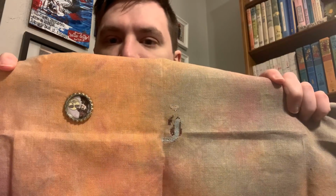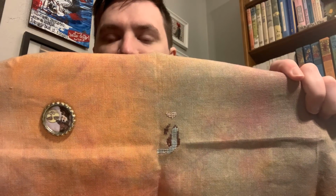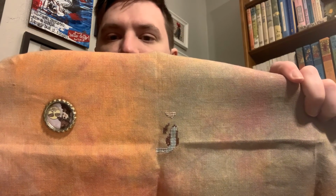I started Night Walked Down from The Blue Flower. This is on Demeter's Harvest. And I got her arm, the two colors in her bodice, and I got started on her skin. So those were the new starts.